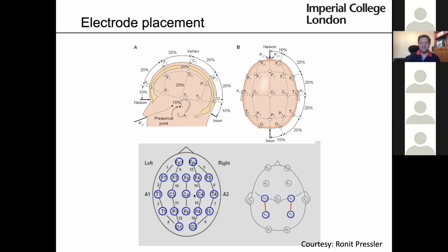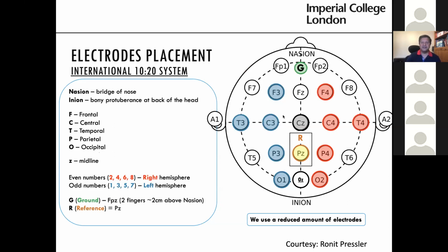In the PREVENT study, we are using a reduced number of electrodes, which are labeled here. The ones in green and red are the reduced number of electrodes we're using in the PREVENT study. This slide was made by one of our neurophysiologists from Great Ormond Street, with whom we are collaborating on the PREVENT study. They are suggesting this reduced montage of electrodes. But even with this reduced montage, you can see a baby's head will easily get filled in very quickly when you put 11 or 12 electrodes.